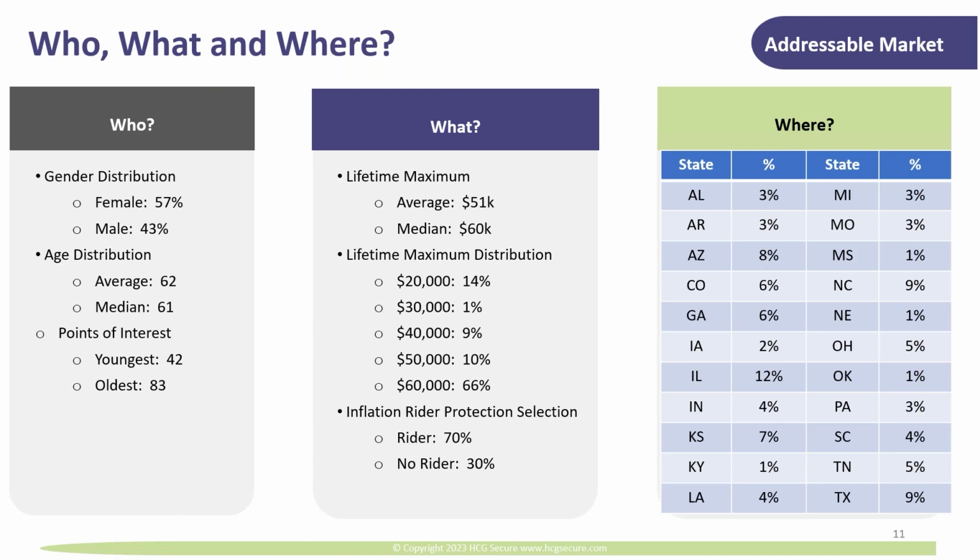In terms of what they're buying, over 75% of sales are either at the $50,000 or $60,000 lifetime maximum benefit level. And 70% of them are purchasing the inflation option, which aligns with the fact that most of the policies are, as I said, at that $50,000 or $60,000 level, where the $10,000 buy-up is of limited value in the case of the $50,000 max, or literally no value for someone who purchased a $60,000 policy at issue.